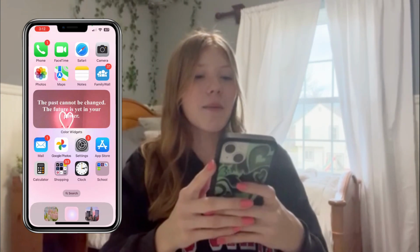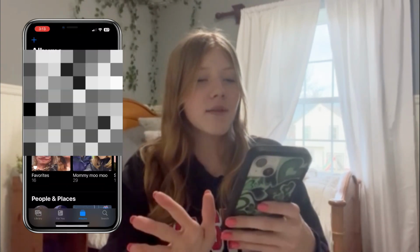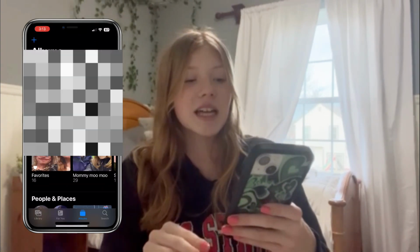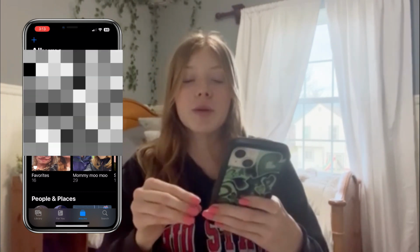But going out of that app, we have photos, which I have a lot of photos. I'm probably going to blur this, but they have definitely a lot more storage on the iPhone 14s, that's for sure, because I'm pretty sure I got 128 gigabytes. That's still a lot more than my old phone.